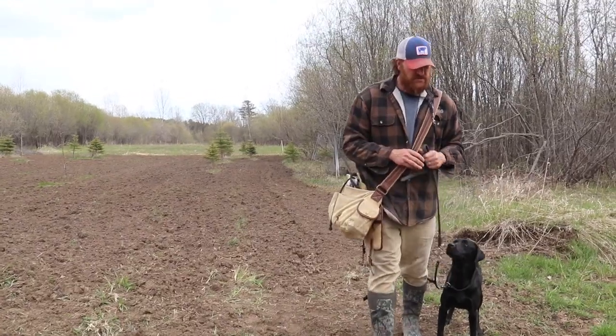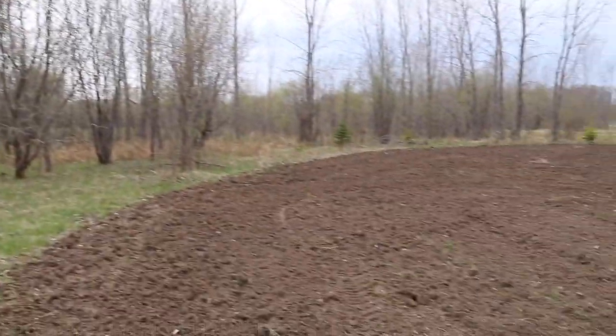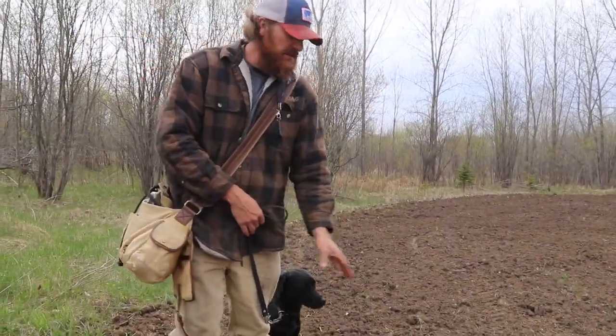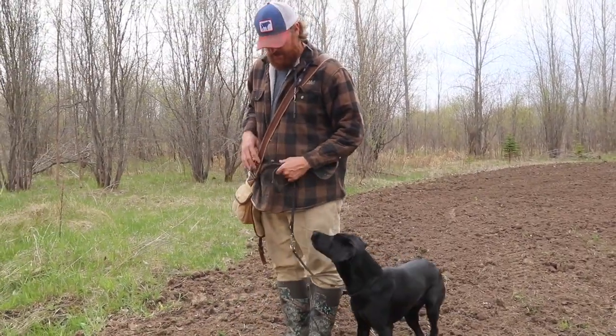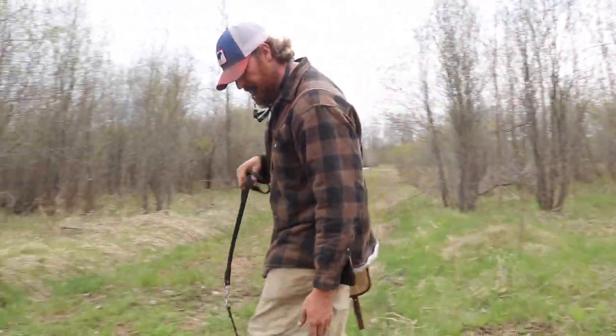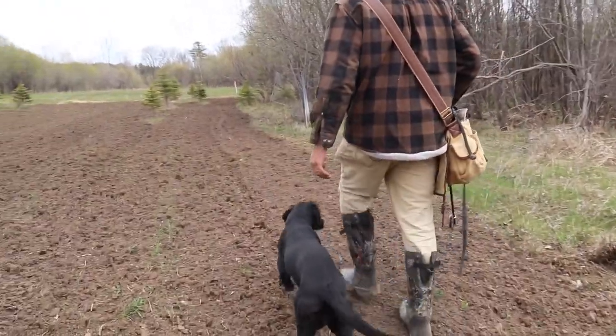I hope, anyway. So to start out with, we've got this nice brown area here. I don't want to put the dummy way out in the middle of it. I'm going to put it right here, so as she comes down, it's right here and smacks her right in the face, and the dummy is there. So let's heel her forward. We're going to get her heel and set this up very similar to what we did yesterday.